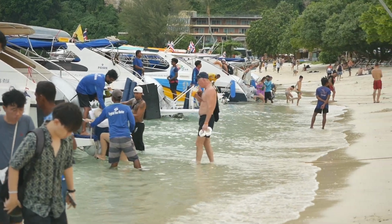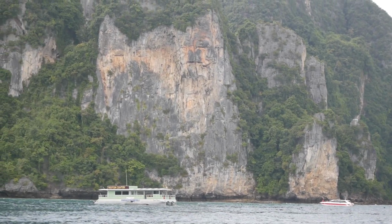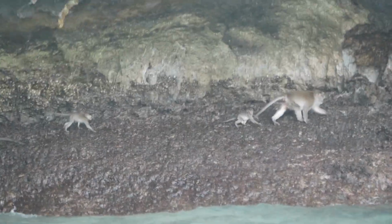Next up, we got to go see Monkey Island, where the monkeys are just crawling around the rocks and on the beaches. Sadly, we weren't able to get to the beach, but we could see them from the boat.